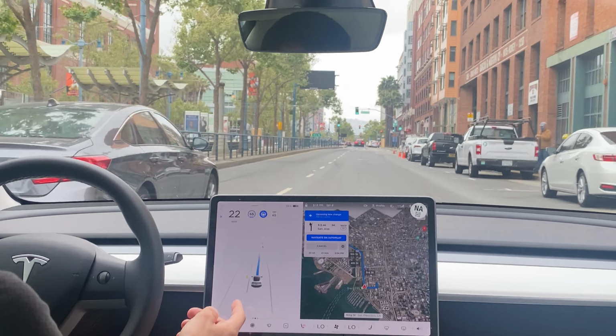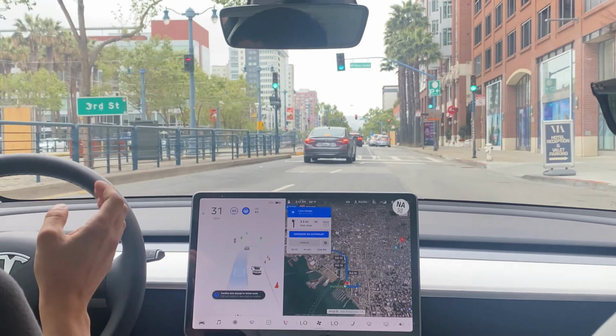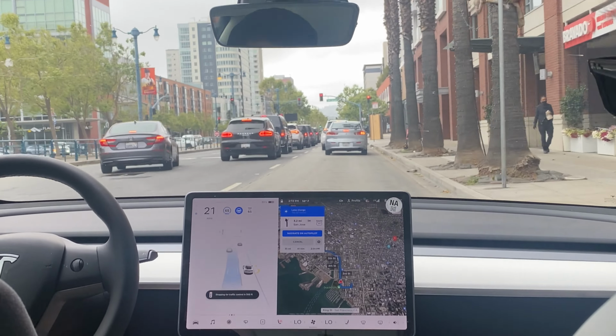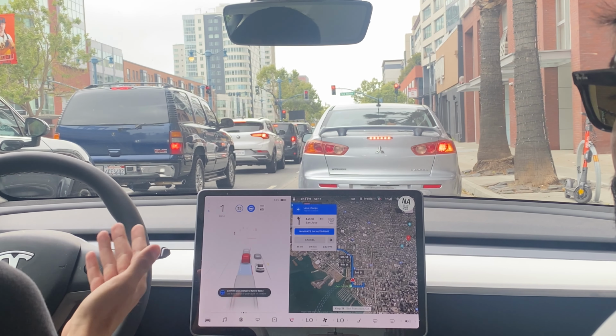Oh, for some reason, FSD Beta has turned off. And now we are on autopilot because it believes this is the freeway, which this eventually will turn into 280. And the reason why I cut between the lanes is because it had the speed limit set to 65, so it tried to take that at 65.